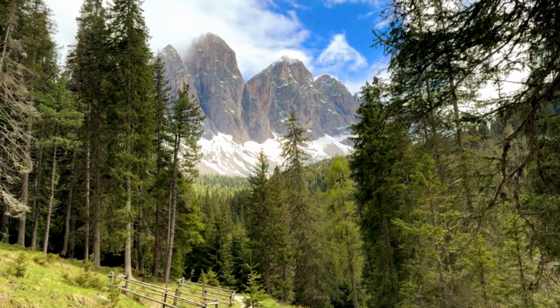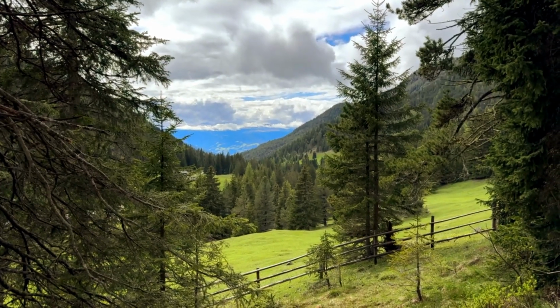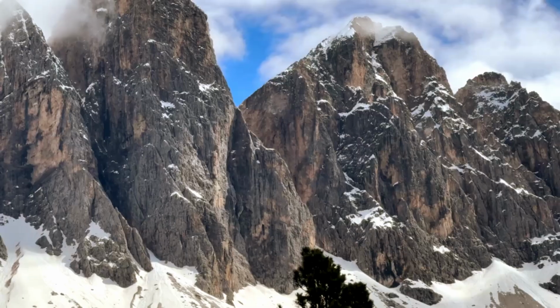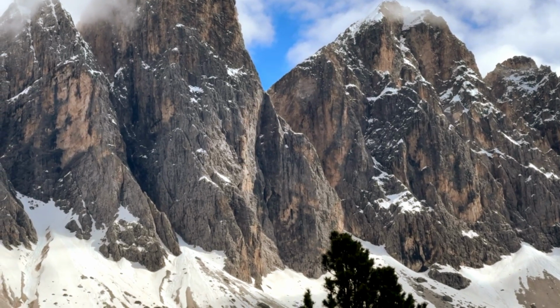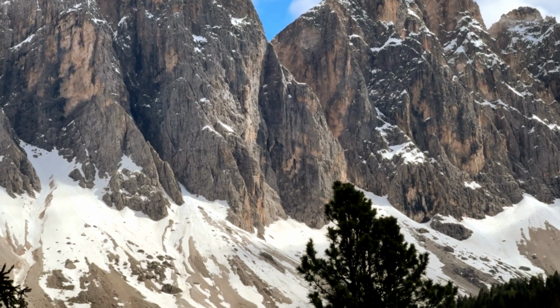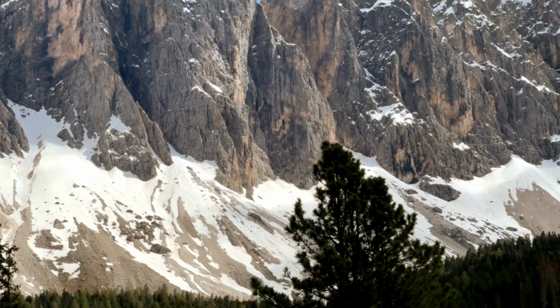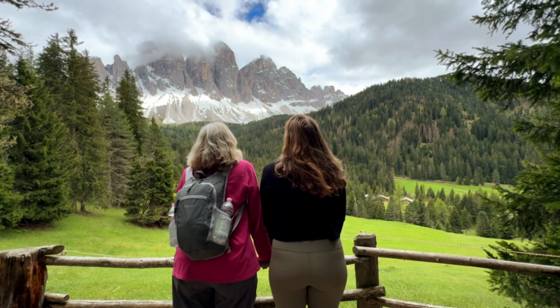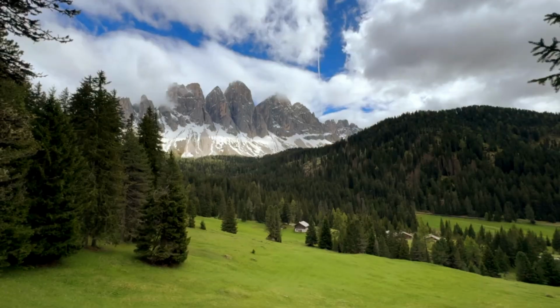So as we climbed higher on this route, the landscapes kept getting more impressive. The unique geology of the Dolomites creates these dramatic vertical walls that seem to defy gravity. My mom kept stopping to identify the wildflowers. The alpine meadows here host over 1,500 plant species, many of them found nowhere else on Earth.